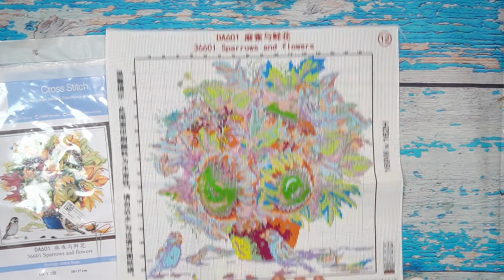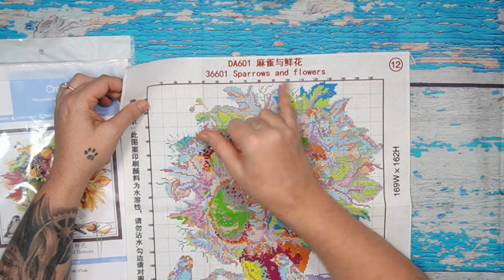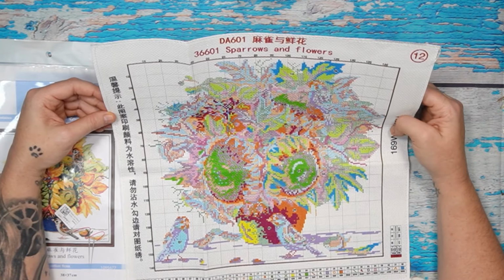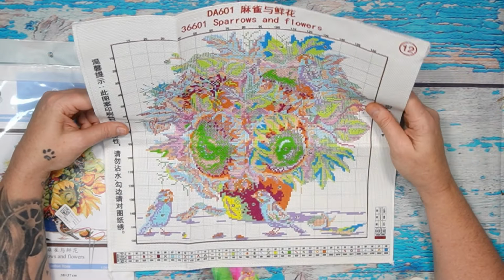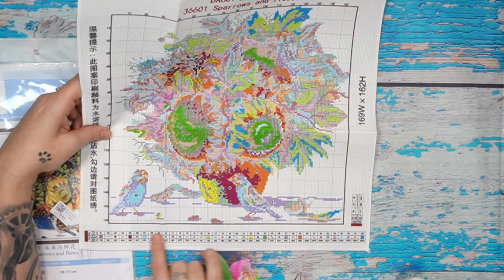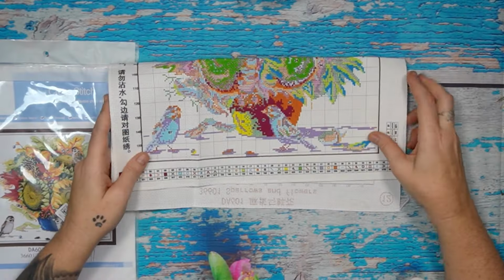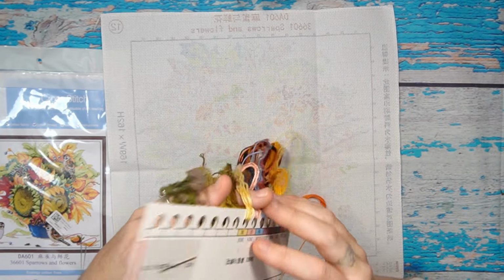Now it sits all the way around for our convenience. It's got a product code, number and name, Sparrows and Flowers. Then it's 169 wide and 162 high. This English today, man, I am struggling. Alright, all the symbols that you need are printed on your Ada. It is full stitch and back stitch. The printed area is spectacular. There's absolutely nothing wrong. You cannot get confused here. It is really, really easy. There you go. Just a bit of work with those back stitches and you will prevail. It's going to be a beautiful stitch.